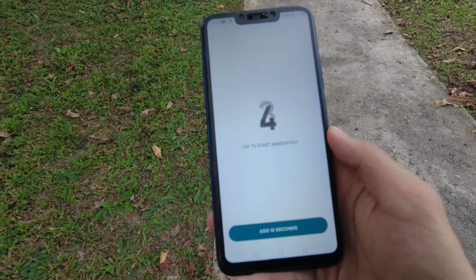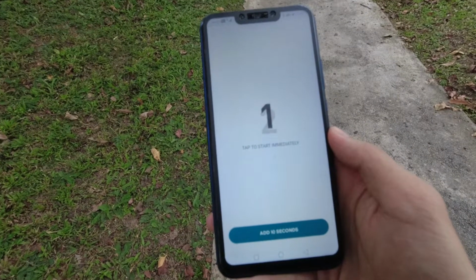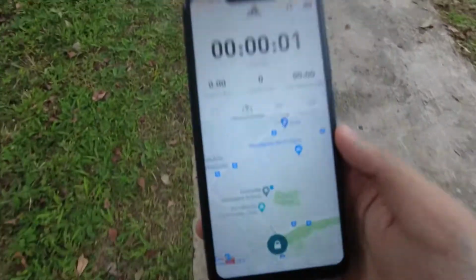Alright, done with the warm-ups. Let's start running now before it rains. 5, 4, 3, 2, 1. Activity started.